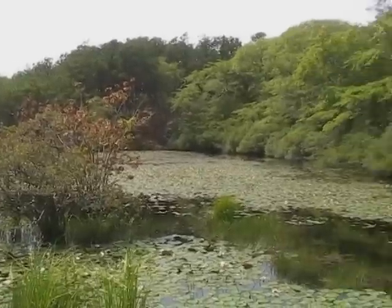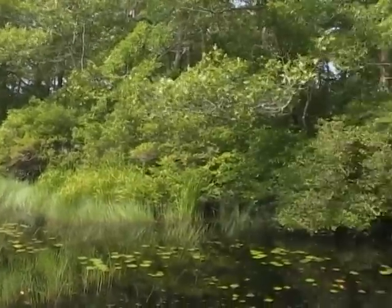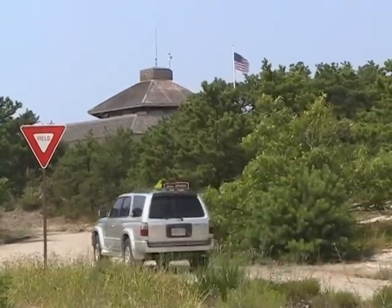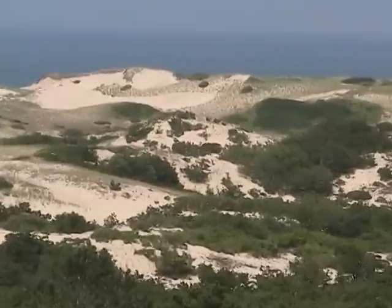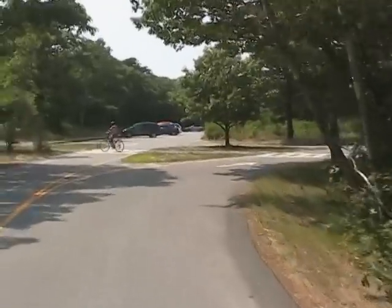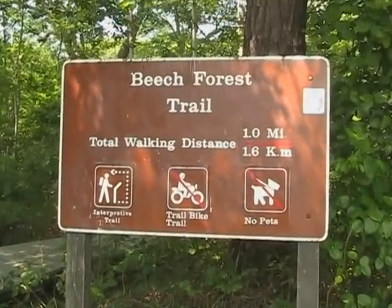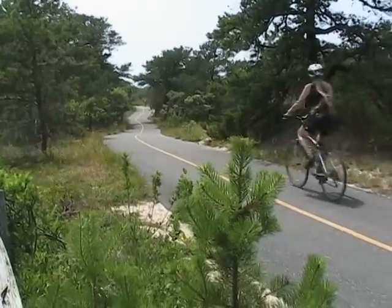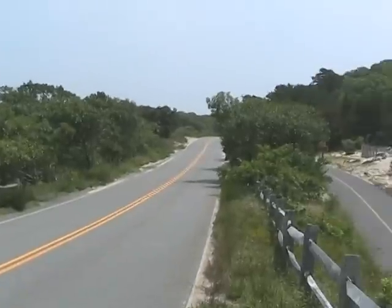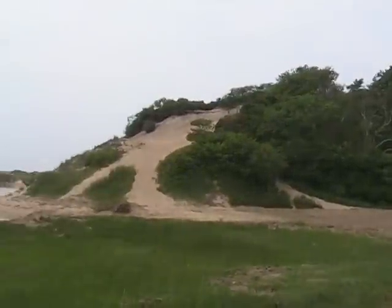Nature trails in Provincetown take you deep into the seashore's protected resources. Make a pit stop at the Race Point Visitor Center to get the lay of the land before venturing onto the trails. Walk or ride along the famous Beach Forest Trail, which has picnic tables and grills for needed respites. Bike the recently renovated Province Lands Trail through the wetlands for spectacular views.